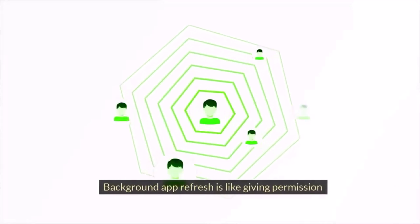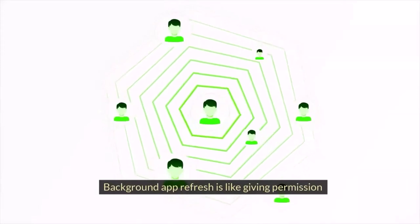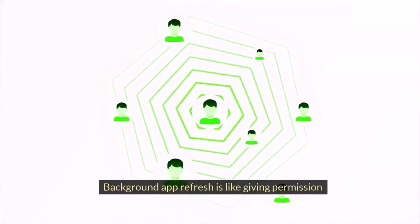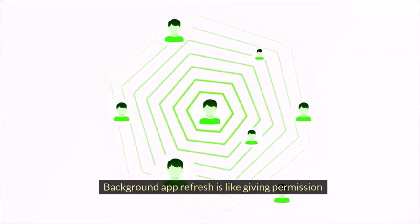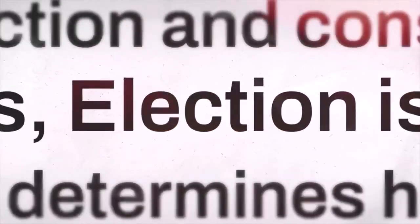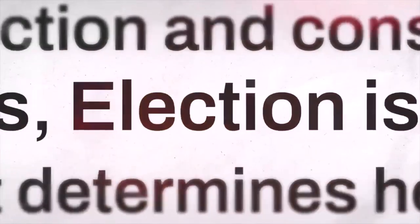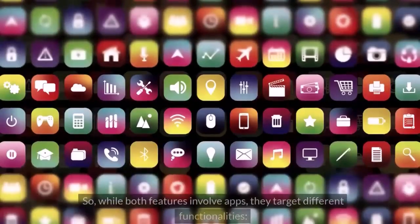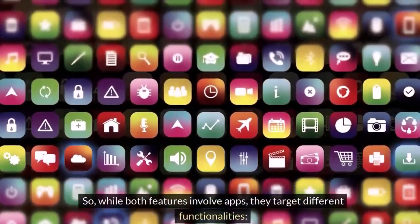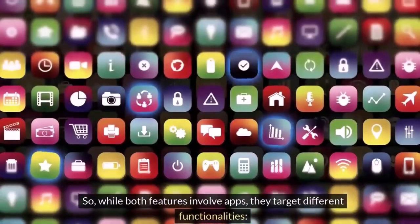Background app refresh is like giving permission to some people to leave the party briefly to check their phones for updates. These updates might be about new messages, news headlines, or anything specific to the app. So, while both features involve apps, they target different functionalities.